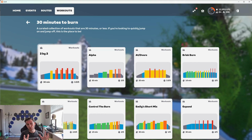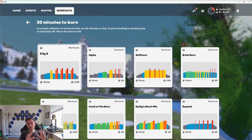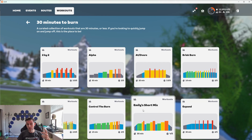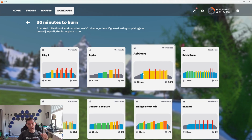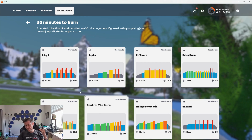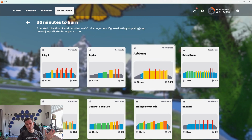For what it's worth, you'll see a lot of these Zwift workouts have this crazy notion that the warm-up to the workout is a ramp. That's a horrible warm-up, and I'm not going to beat it to death. I may beat it to death, but it's a horrible warm-up. That's not how you warm up for a workout. So when you see that, just substitute a real warm-up.